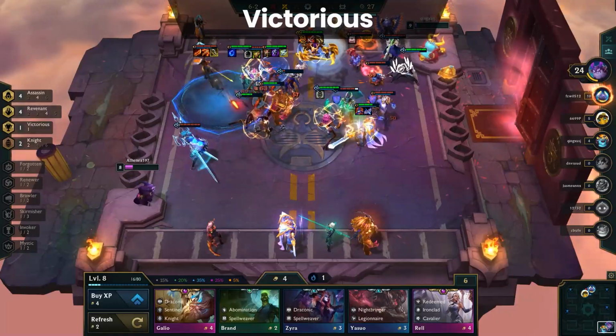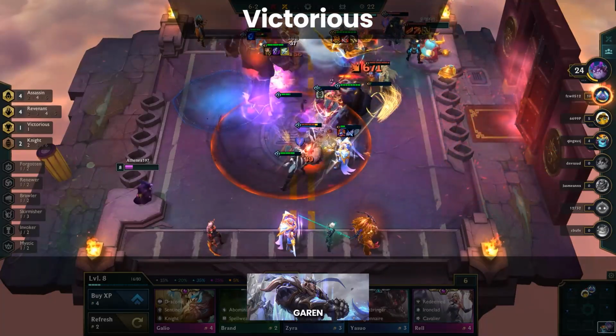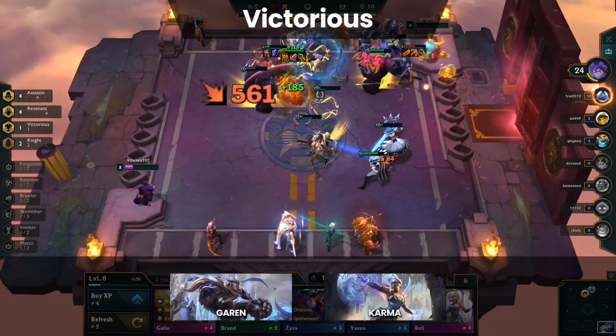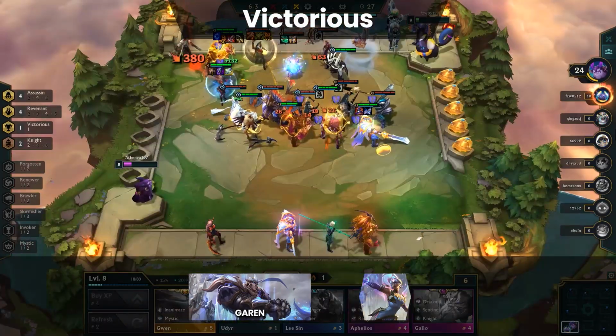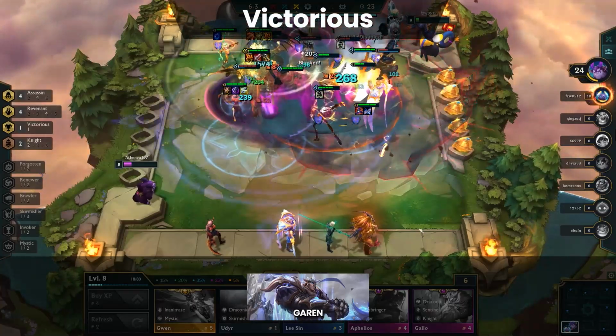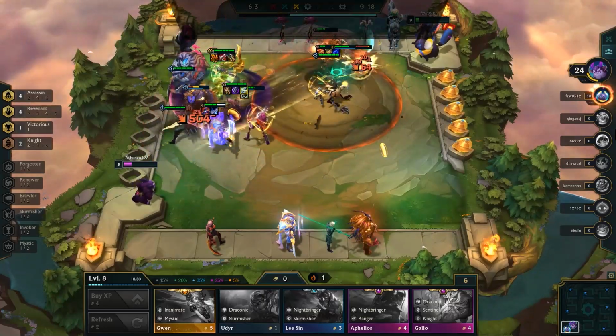Victorious hasn't really had a time to shine in the meta. Garen just hasn't had the same influence in games that he had prior to the mid-set. Part of that is due to Karma not being viable in the meta, but also Garen is just outclassed by other frontliners like Revenant and Ironclad. Garen can certainly do well, but finding room for him on your board can be difficult. Overall, not the worst trait, but we haven't really seen it do all that much as of yet.